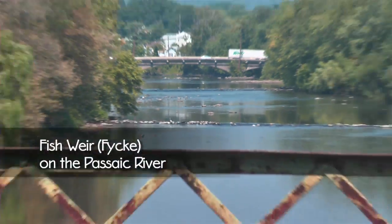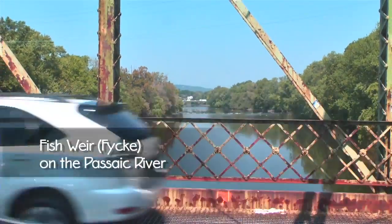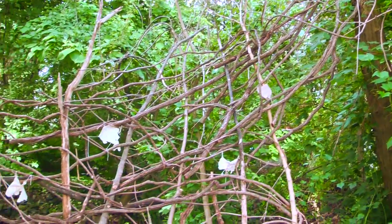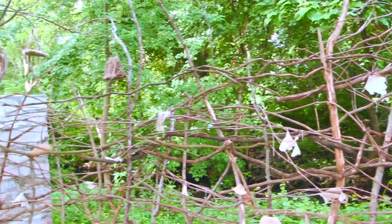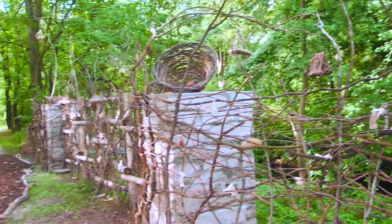And of course, one of the key components of this is the name Fycke. What's in a name has always been of interest to trying to reveal the history of the Teaneck Creek Conservancy. It's a Dutch word meaning a fish or animal trap. And the idea is to create a welcoming, metaphoric entrance into the Teaneck Creek Conservancy, the Fycke Lane entrance.